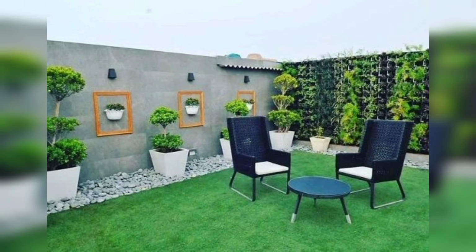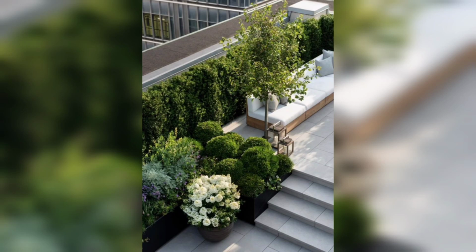Remember, no matter the size of your terrace, there is always a way to create a beautiful green space that reflects your personal style.